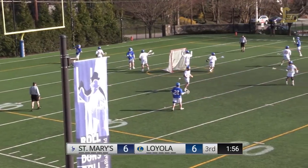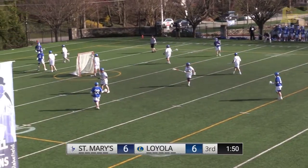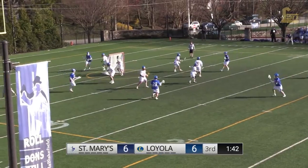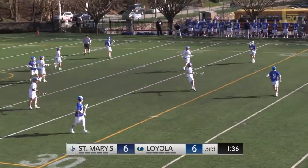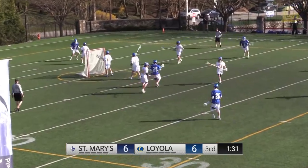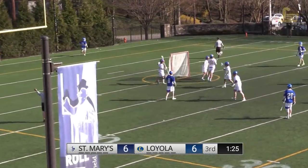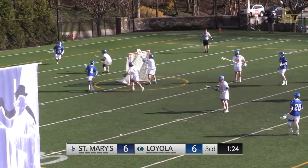Ripley behind the cage, looking for a pass. He's going to get it out back to Ripley. Ripley coming over to the right, looking to make something happen. Burnett coming around, finds Ripley. Cramp was across the middle there for a second. Looked like he had an opportunity. Unable to find him, though, is Ripley. Burnett coming right around. And there's Bohannon with the rip, unable to get it on cage, hands-free, 10 yards out. That's a pretty good take by him, just over the bar.